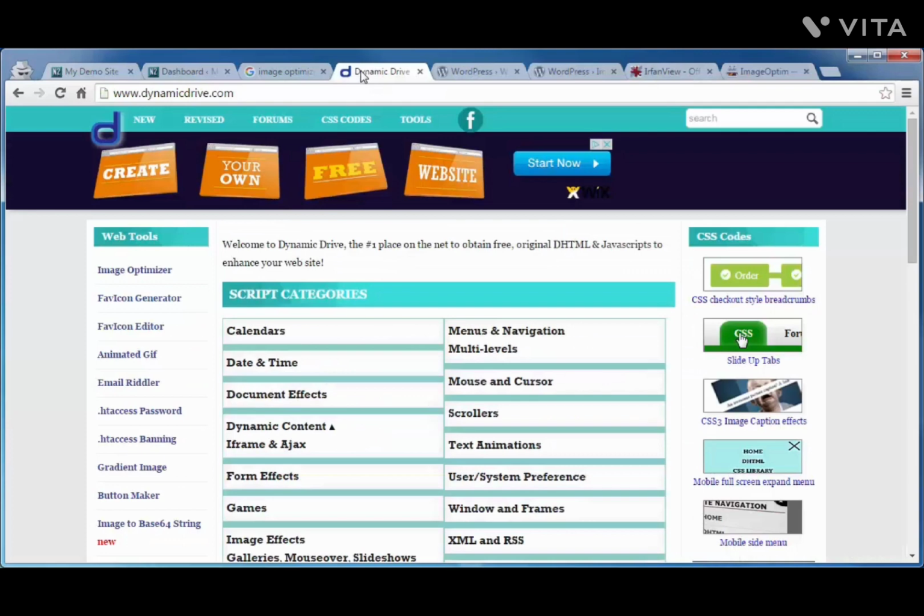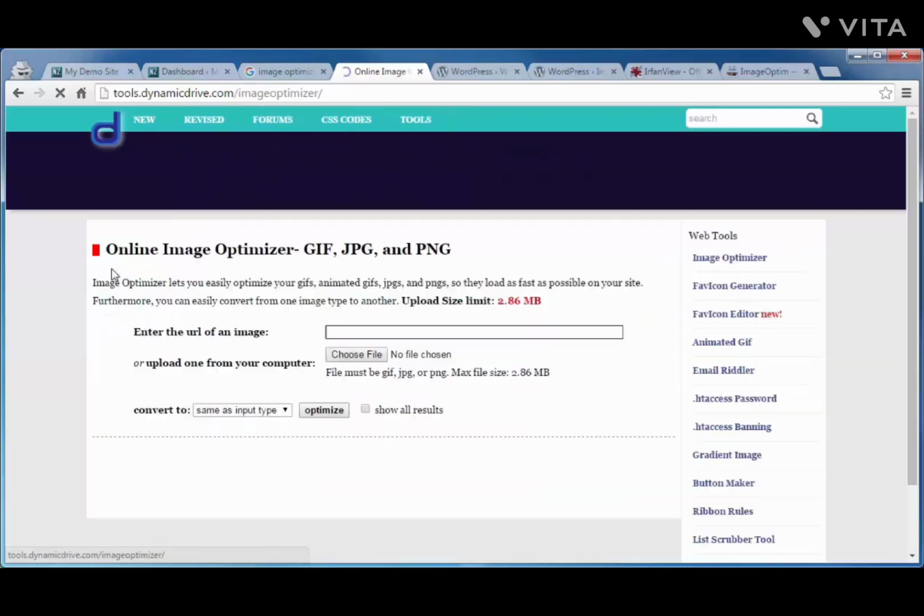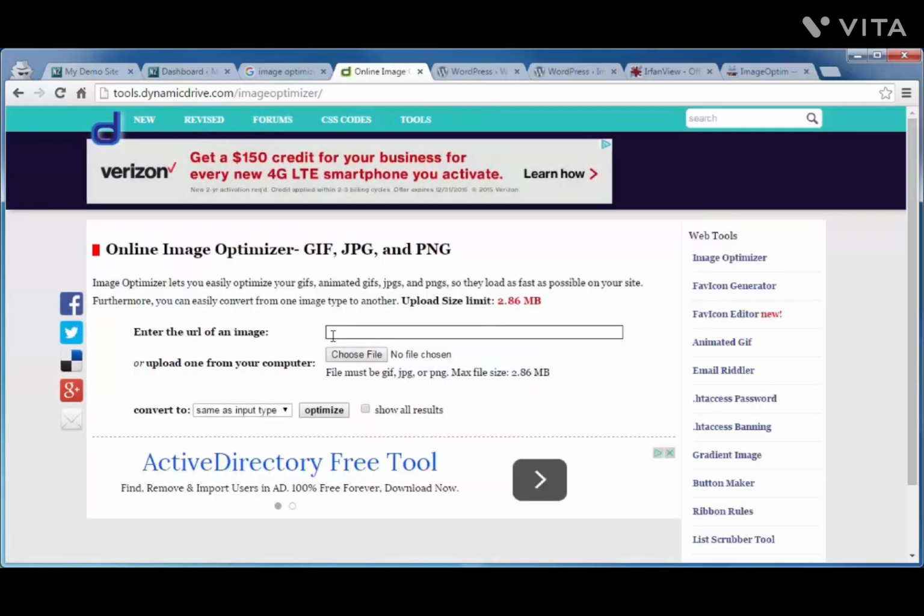Or if you want to stick with the web-based program, go to dynamicdrive.com and click on the image optimizer link, and you can either enter the URL of an image, or you can click on choose file and go to the image on your computer that you want to reduce in file size. Now you've got an upload file size limit of 2.86 megabytes, and you just select what you want to convert that image to. You can either leave it at the same as input type, or you can change it to a GIF, JPEG, or PNG.